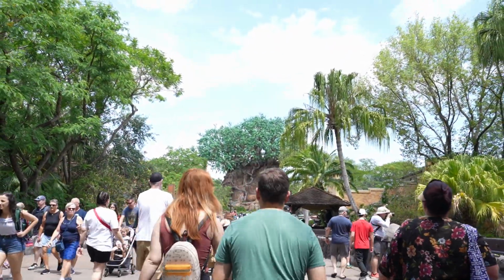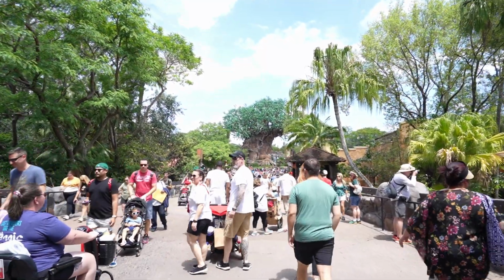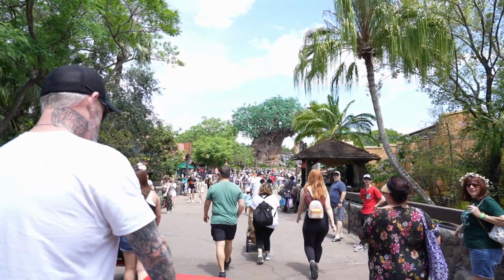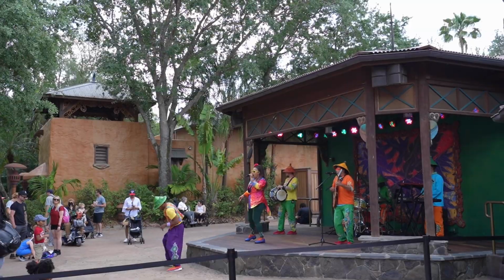I see the water coming down. You get the crowds. Beautiful. Again, it is very busy today because of the anniversary, I assume. Plus it's a Saturday, plus everybody just got their new annual passes. Probably a lot of Pirate Pass holders here at the park.